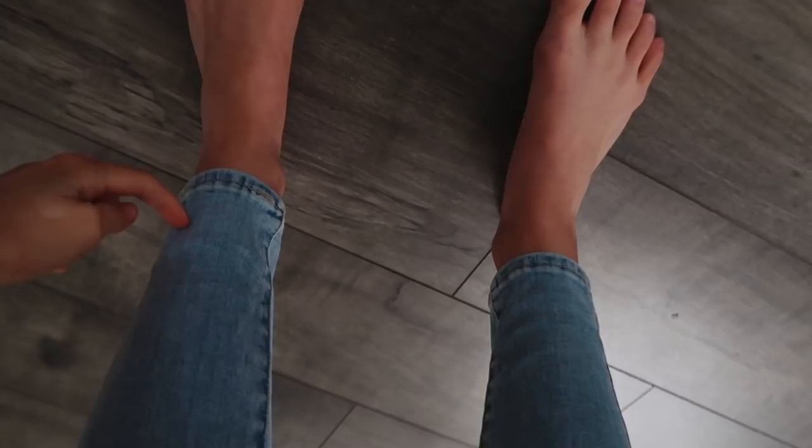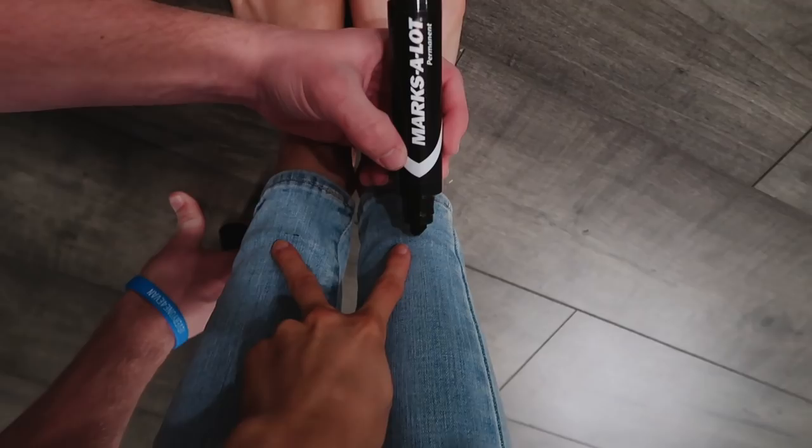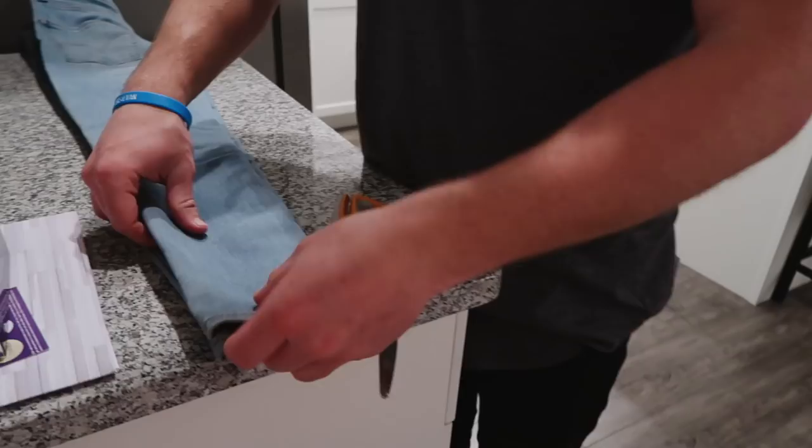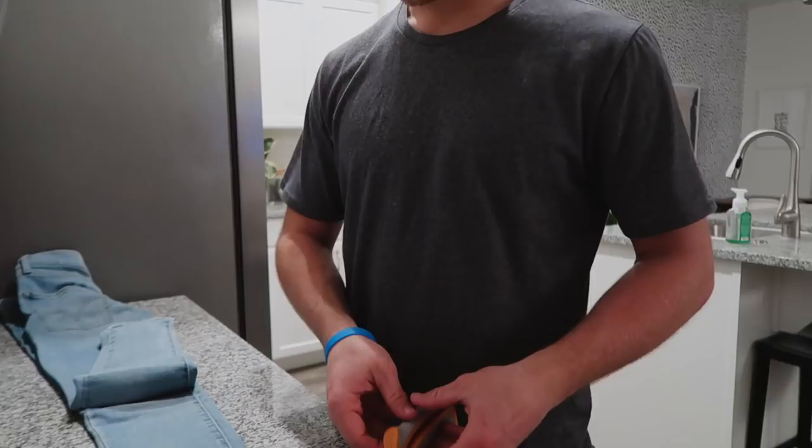I think we should do it right here. Here, you wanna draw the line on? No. Why? Here, okay, see where these are both wrinkled? Yeah. Just put a mark. Right there. You're like a little seamstress, man. Cut them a little bit longer, maybe. Cut them below the line.